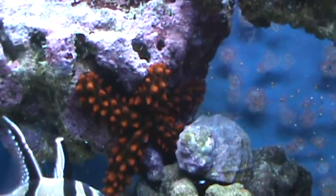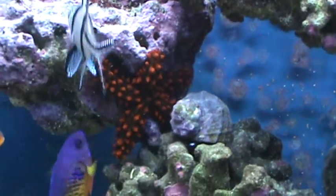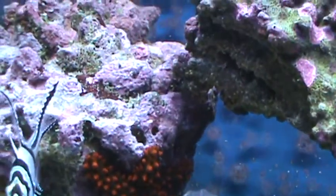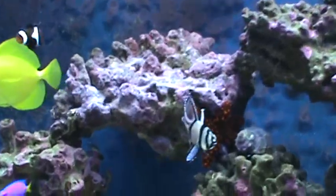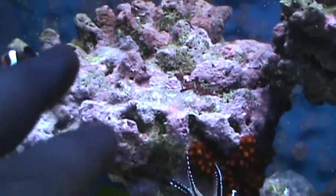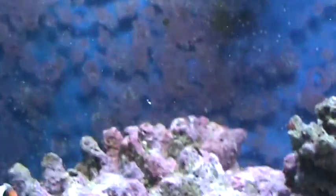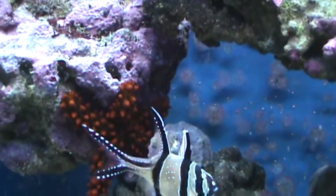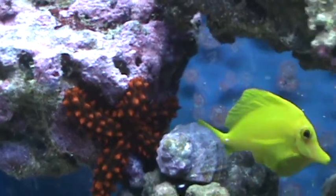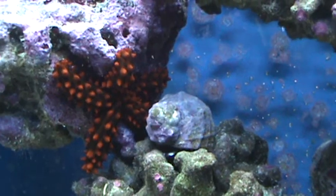Of course, the red thorny star, I have not seen him at all try to get to the anemones or the corals or anything like that. He seems to be sticking to this rock here, and this rock is bad for detritus. I get a lot of detritus that wants to sit on top there, even with that big pump sitting right above it. So I think that's what he's picking up. I think because this rock is really starting to look cleaner, that's maybe what he's picking off there, but I don't really know for certain.